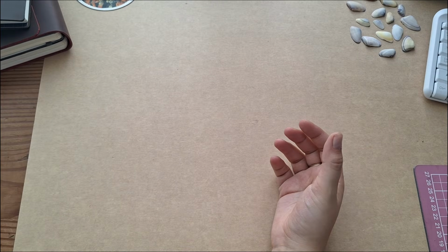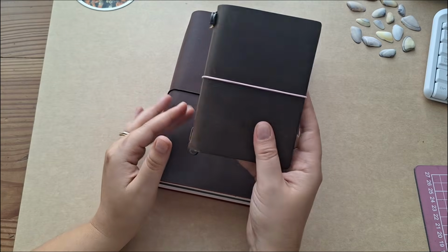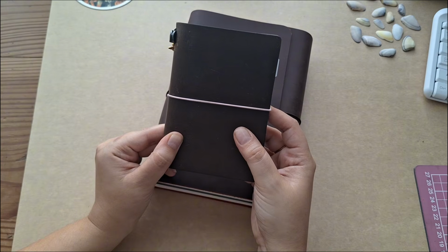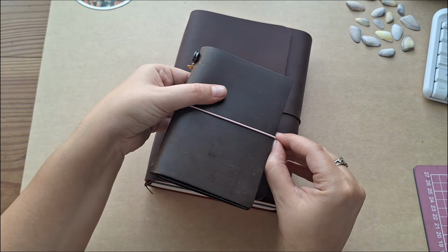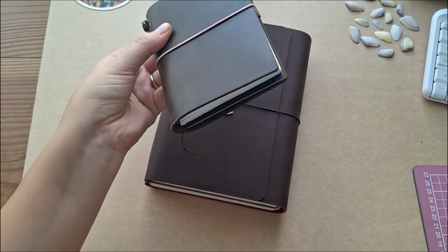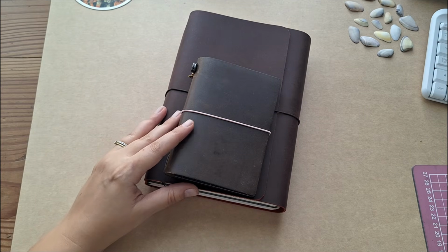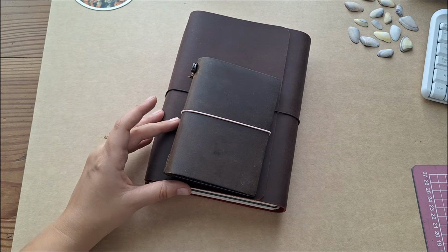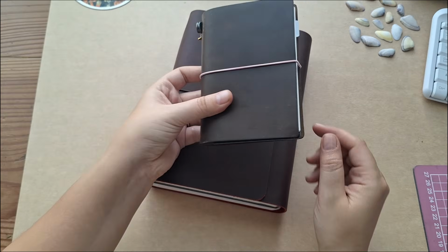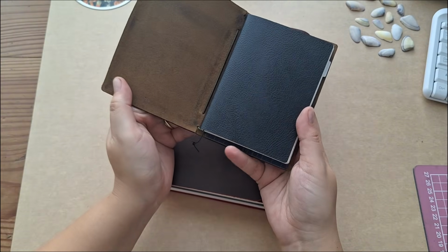Some honorable mentions for 2026 are these guys. This is my passport traveler's notebook, and I was using this as a planner for the final part of the last year, but I am excited with the others. So there has been a change of plans with this guy. I am using here a Sterling ink notebook.